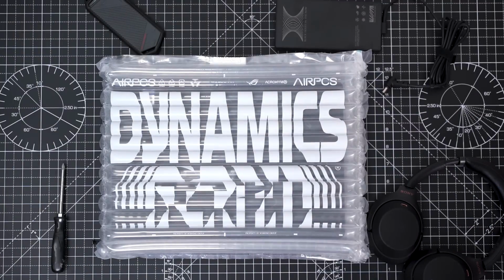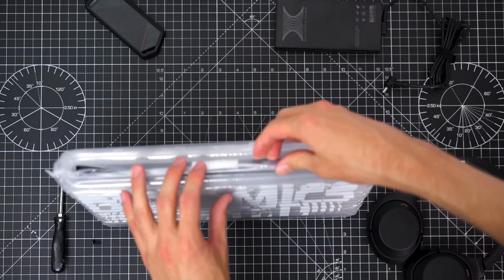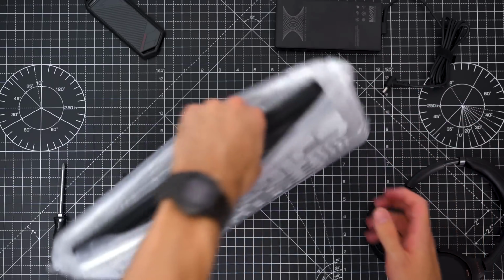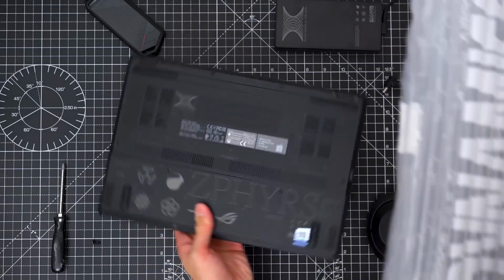If I needed to take this somewhere I couldn't ensure its safety, I would definitely be putting it back in that sleeve, but I can't help but wish at the same time for a more conventional carrying solution, because that air pack, it looks kind of cool, but it does increase the footprint of the laptop quite significantly, far more than a normal sleeve would do.